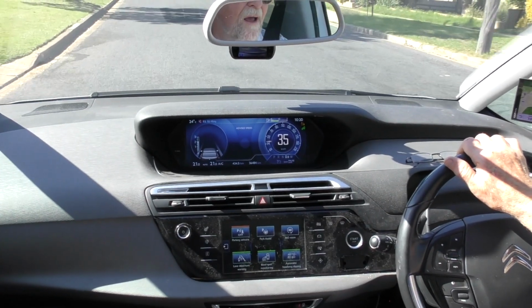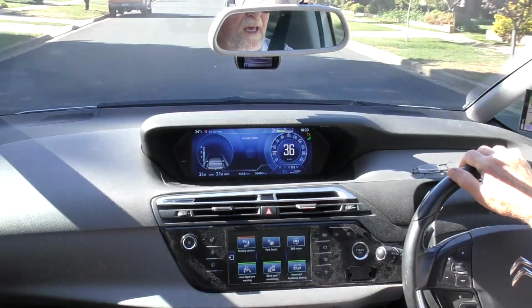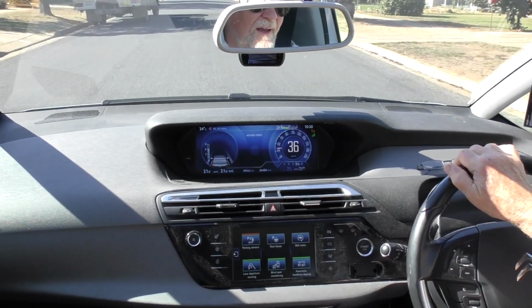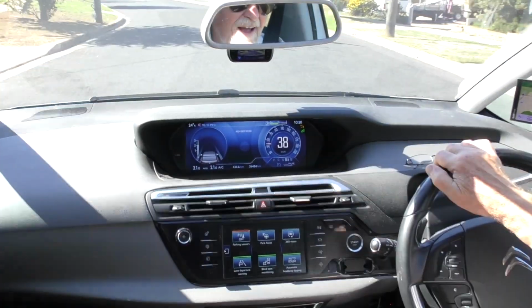The car seems to be comfortable so far with the caravan behind it. Obviously, on the back streets, my main concern is the width. There's not really any effort required to tow the car. And it doesn't seem to notice that the caravan is behind it at all.